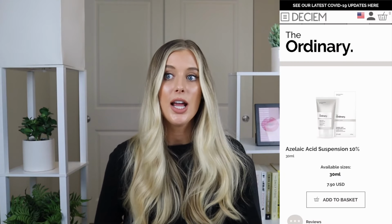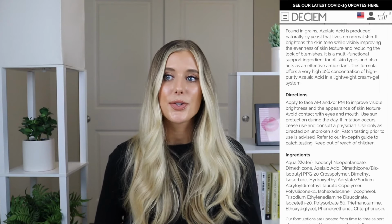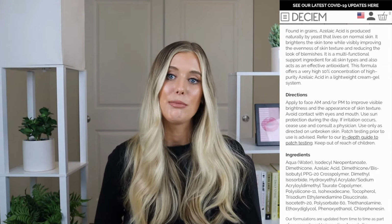Okay, while we are talking about acids, let's talk about the next one that I have here, which is the Azelaic Acid Suspension. This says it's a multifunctional brightening formula. It has 1 fluid ounce of product in it, and it retails for $7.90. The Ordinary says, found in grains, azelaic acid is produced naturally by yeast that lives on the normal skin. It brightens skin tone while visibly improving the evenness of skin texture and reducing the look of blemishes. It's a multifunctional support ingredient for all skin types and also acts as an effective antioxidant. This formula offers a very high concentration at 10% of high purity azelaic acid in a lightweight cream gel system.